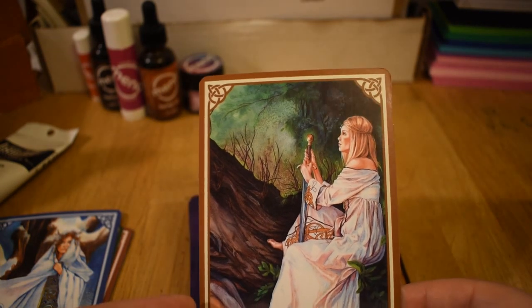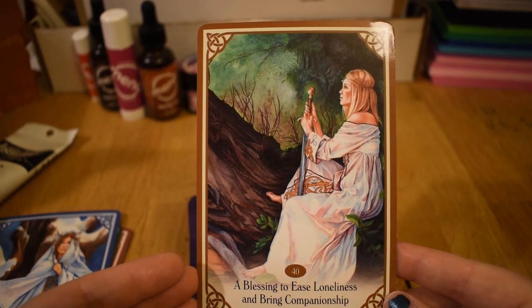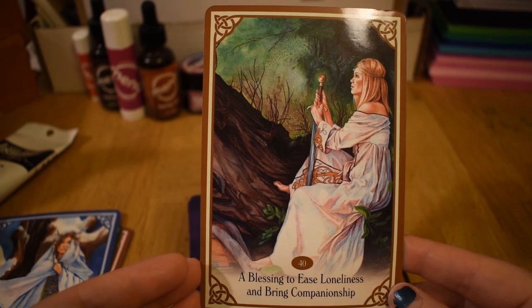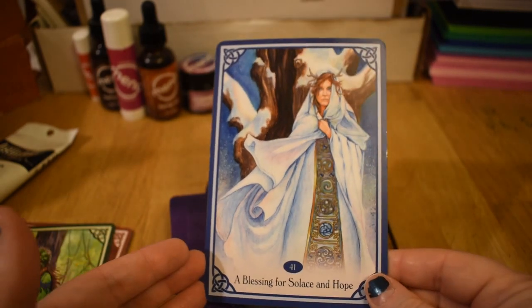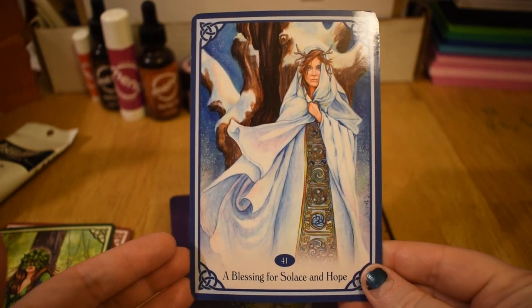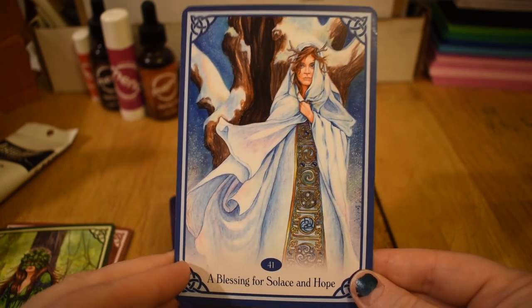A blessing to ease loneliness and bring companionship. This reminds me of the Nine of Wands a little bit. Number 40. The purity in the white. A blessing for solace and hope. Still in the winter of the discount tents. This is very much Five of Pentacles. Especially with the number 5 there. 41.